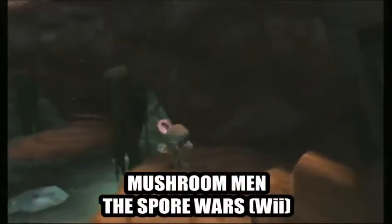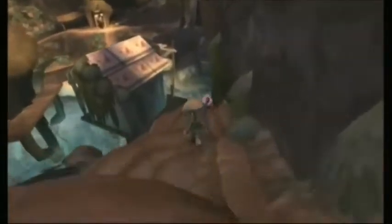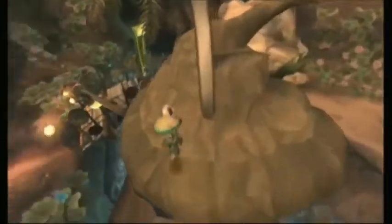Next up is a platformer I picked up that I heard about from Pete Doer's Game Room. He recommended this game years ago, I remember watching, and I found it for less than $10, and that is Mushroom Men: The Spore Wars. This is a great platformer. It almost makes you think of the old school PlayStation platformers like Spyro the Dragon or something like that. It has a very unique art style, and I haven't played too much of it. I'm playing a little bit more as I'm making this video actually, and I've been really enjoying it.